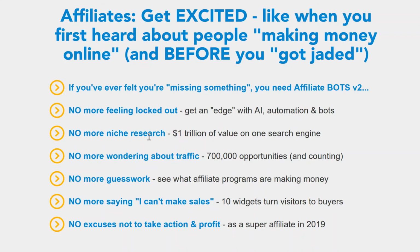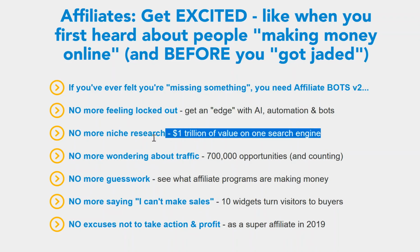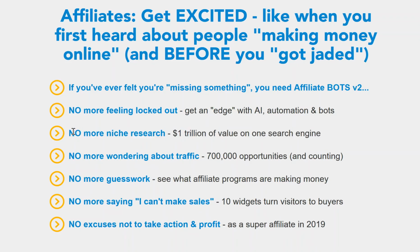There's going to be no more niche research, and this is an absolutely huge one. One of the key principles when it comes to making money online is how are other people making money, and it's slightly reductive, but if you can find other people making money, you can see what niche they're in, you can see what traffic source they're using, you can see what kind of website they've built, exactly how they're running their business, then that is like 60% of the work, and certainly like 60% of the brain work and the thinking to actually going and doing the same thing yourself.